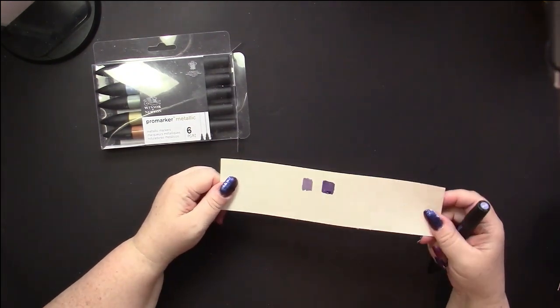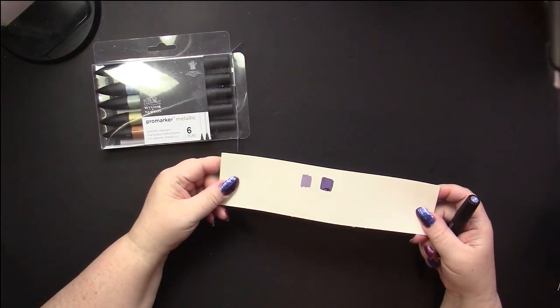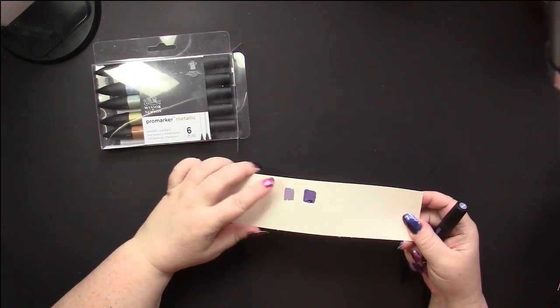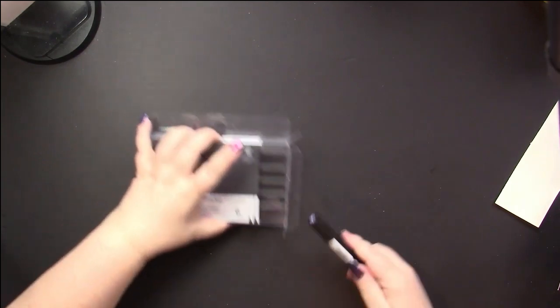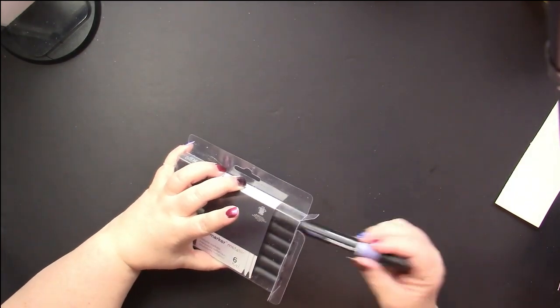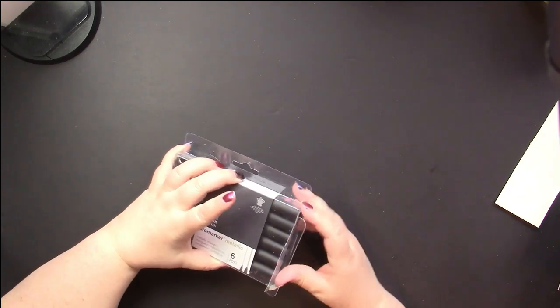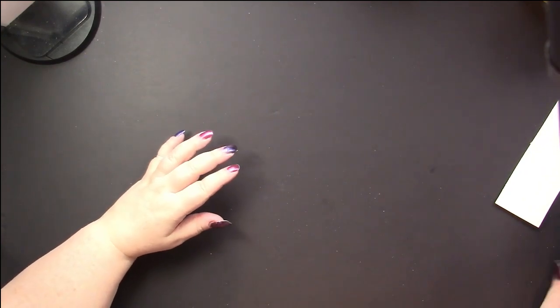Okay, and there we go. And again, when it's dry, it doesn't sparkle and shine. Actually, this one does now. That one does shine. Let's give it some time to dry too, but these are nice, nice markers. And I've already used them, so they really look nice on jewelry. So two sets of metallics.